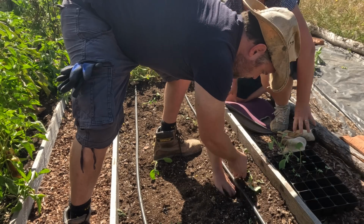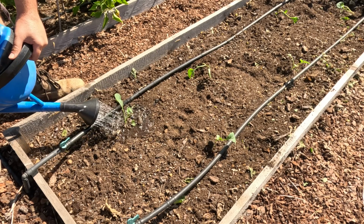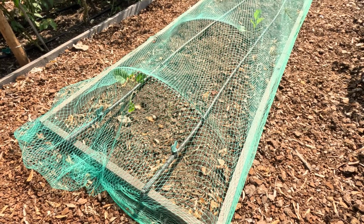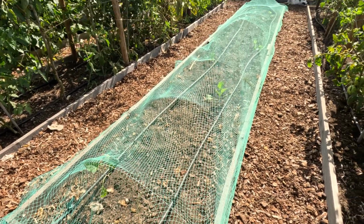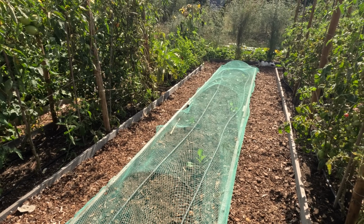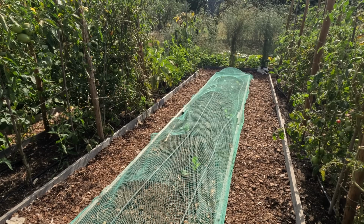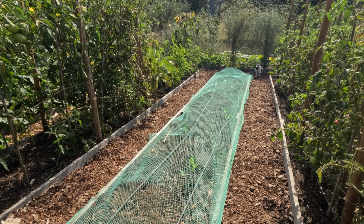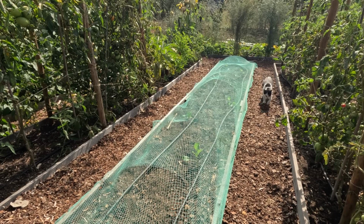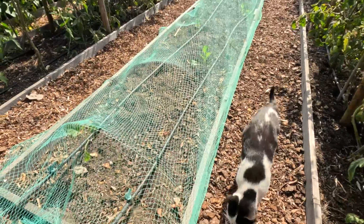Let's see if I can move some of this greenery out of the way. So we've got our cauliflower planted, and a few days ago we also put in these purple sprouting broccoli, and to protect them from the evil cat that you can see just at the end there, we've covered them with some netting, which used to be on the asparagus and strawberry bed, but the strawberries have kind of finished now. So some simple cat protection, a few metal hoops just from some trellis wire, and some bird netting, which is now cat protection.